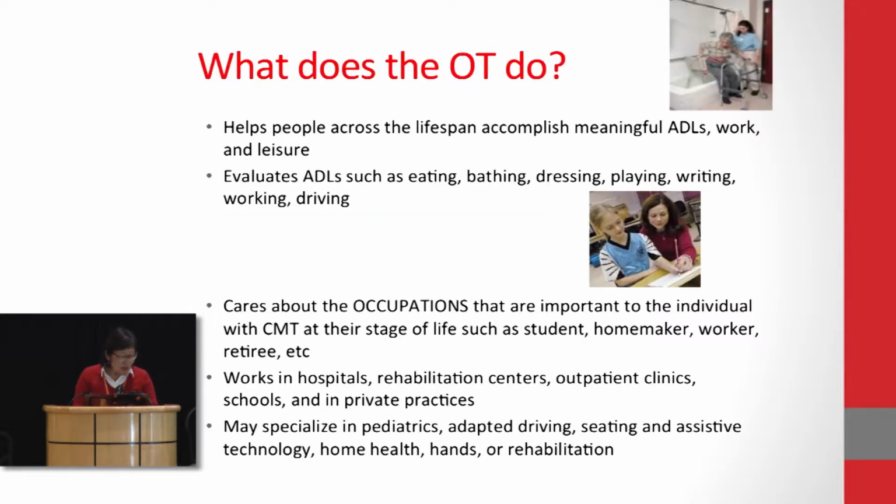So what does an OT do? The OT helps people across the lifespan accomplish meaningful activities of daily living, and those activities may seem kind of trivial or unimportant, but there are things such as eating or feeding yourself, bathing, dressing, playing, writing, working, driving, and it's when you start losing the ability to do these things that it really surprises, I think, many of our folks.